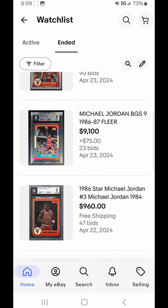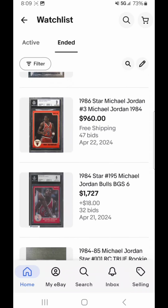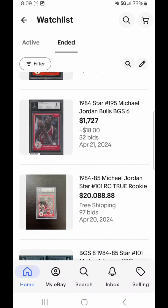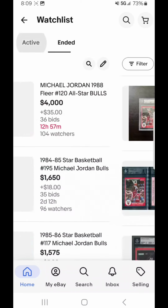I would have thought that maybe this is in the 5,000 range. And unfortunately, by the way, I accidentally deleted some of my ending ones that I wanted to show. But this is some of the ones that I ended up with. About 9,000 for a BGS 9. That seems about right in that range. 960 for this 9. I think I covered these in the last video. The 8 going in and around 20,000, to be expected.